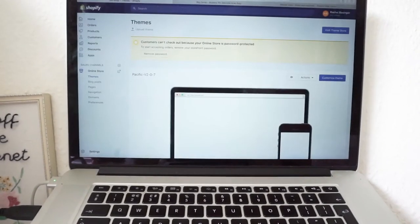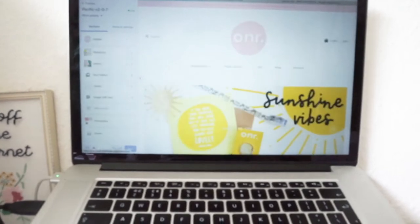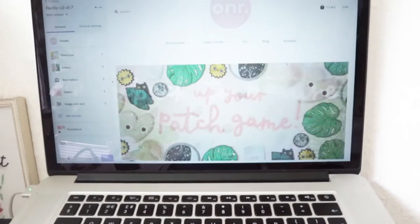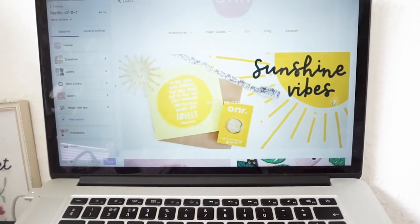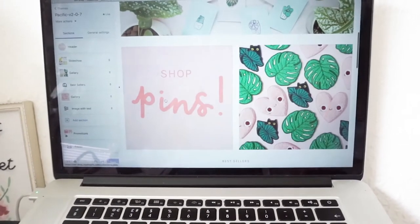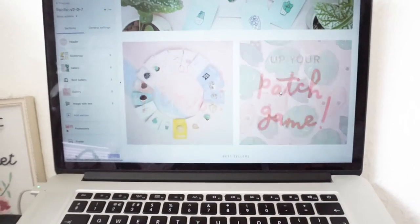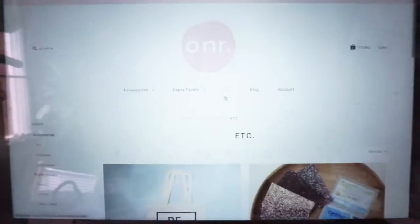And the main homepage, just to give you a little sneaky peek, looks like this. It's got a cute little click through slideshow here, which shows you different products that might be interesting and relevant and on trend at the moment. And then these cute little boxes that allow you to hop straight over to patches and pins, bestsellers, newsletter sign up. Yeah, that's what it's looking like.